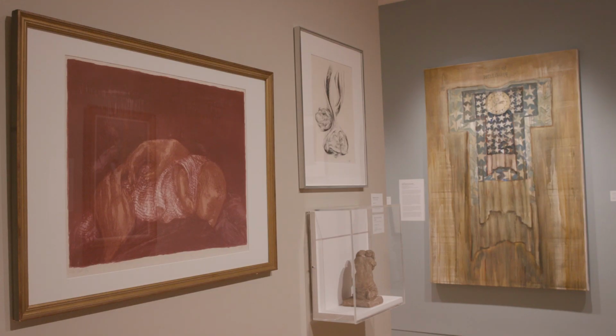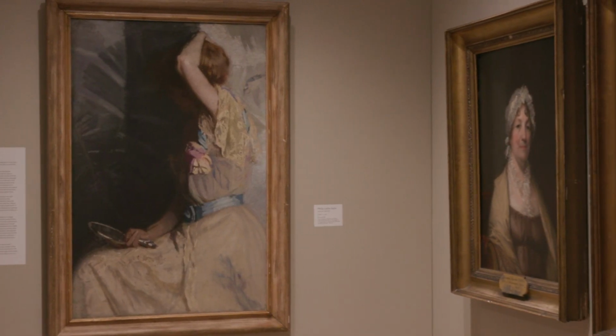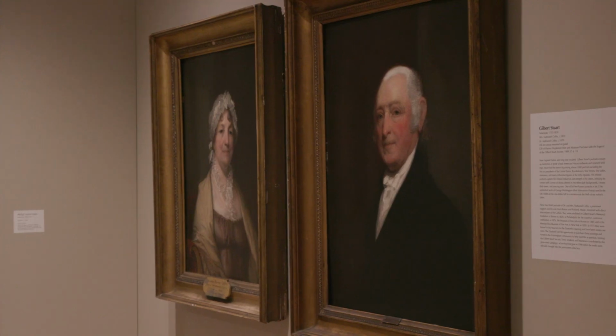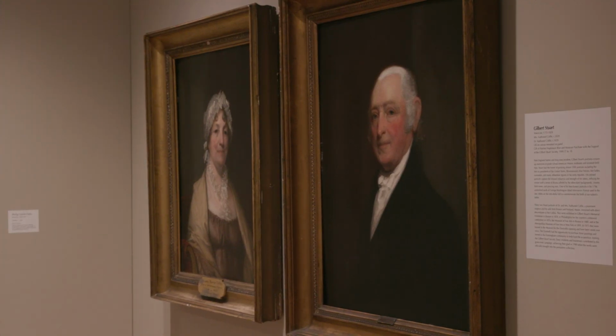Right now, our permanent collection is just about 3,700 objects. The curation team had to narrow that entire collection down to only about 50 pieces in the exhibit. Each one was thoughtfully chosen as a representation of the museum's evolving collecting practices over the last half-century.